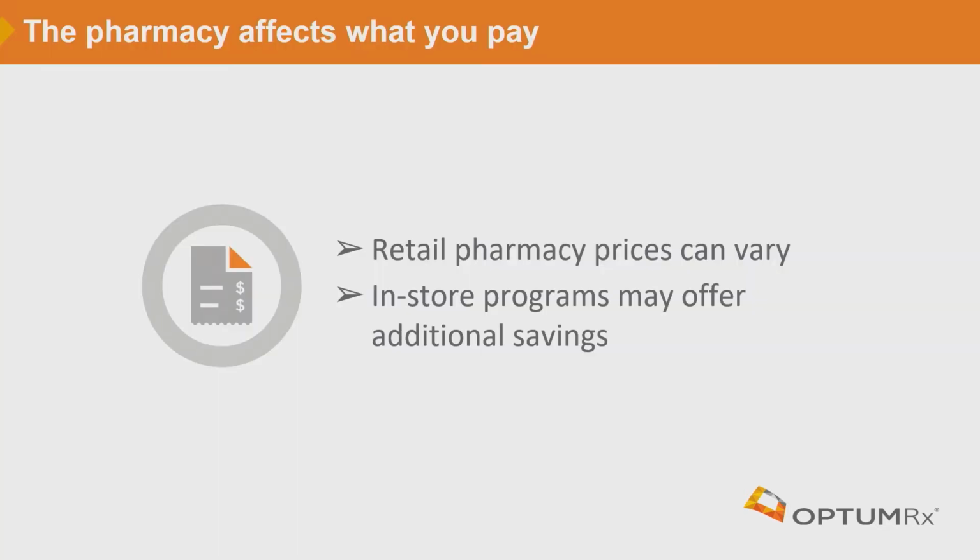Another factor that affects what you pay for your prescriptions is the pharmacy you choose. Let's begin with retail pharmacies. Retail pharmacies set their own prices. You will find differing prices from one store to another, sometimes even within the same chain. Because your benefit has a percentage-based member cost share, the member out-of-pocket expense will vary depending on where you choose to fill the prescription.